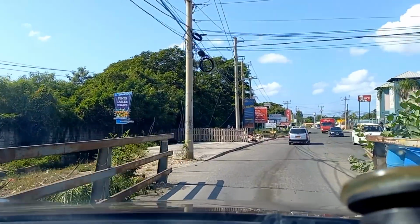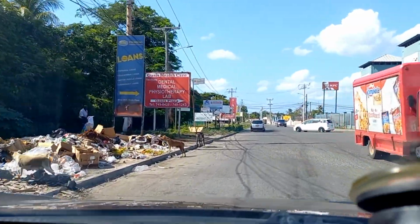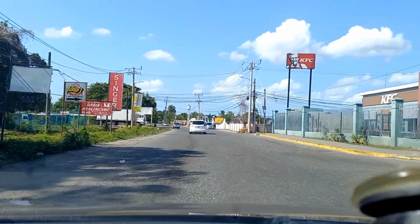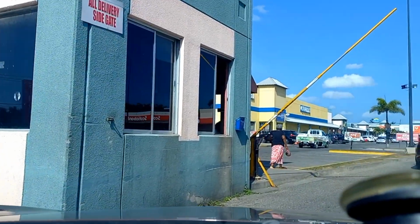Oasis Plaza is one of the plazas. See there? I don't even have to talk. And I see the sign. Once it has a KFC, you know, yeah, it is the spot. But yeah, it is one of the plazas in Spanish Town that has a lot of things.